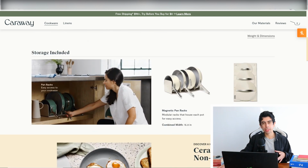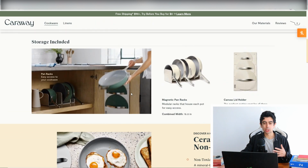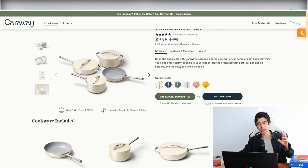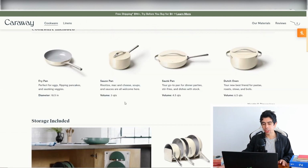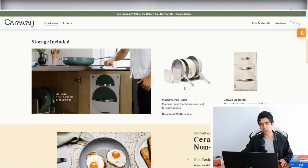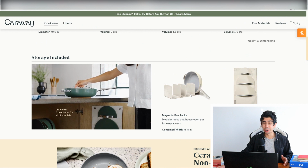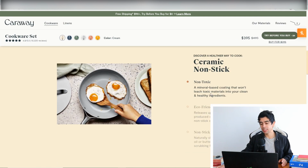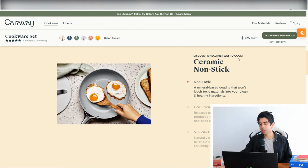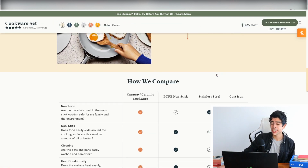And then of course, right away, they start going into the pain points. So they don't really describe the product that much. They do, but they don't make a big deal out of it. They don't make that the center point of the landing page. What they make the center point of the landing page is the pain point. So storage included. That's actually pretty dope that they include storage. Non-toxic, eco-friendly, and non-stick. Pretty cool. So discover a healthier way to cook. They're really selling me on this.